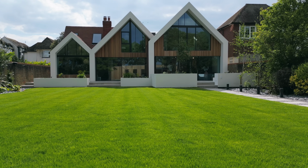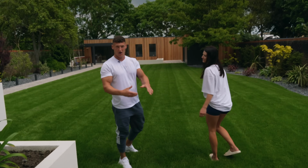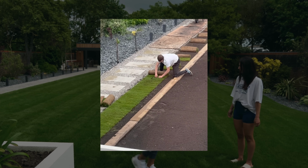The lawn has been in now for like 3 weeks and it's taken well. So the guys basically turned up with about 4 million rolls of turf. They rolled the whole thing out painstakingly, pressed it all down.